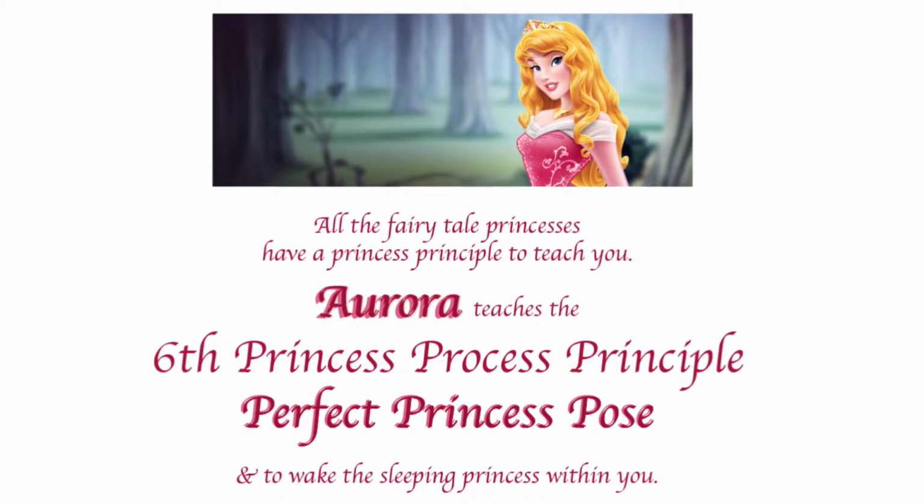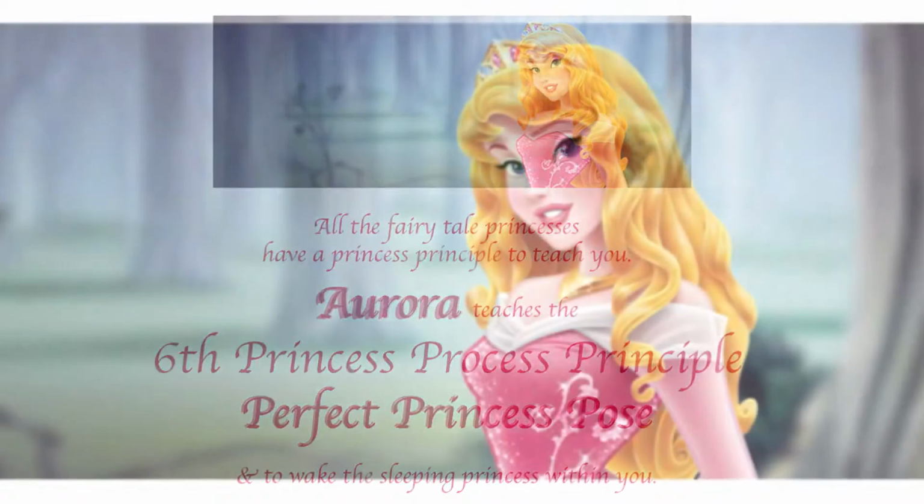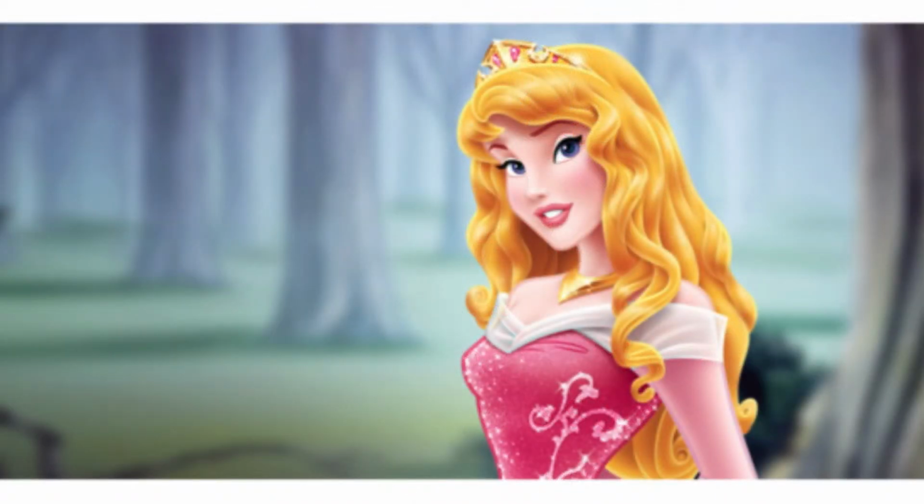But to do it, you just put one of your feet in front of the other in the instep, and that creates the princess pose. It's just a little better than having your feet together. It makes a nice look, especially if you turn a little bit to the side and you keep one knee in front of the other. We can talk about that more later.